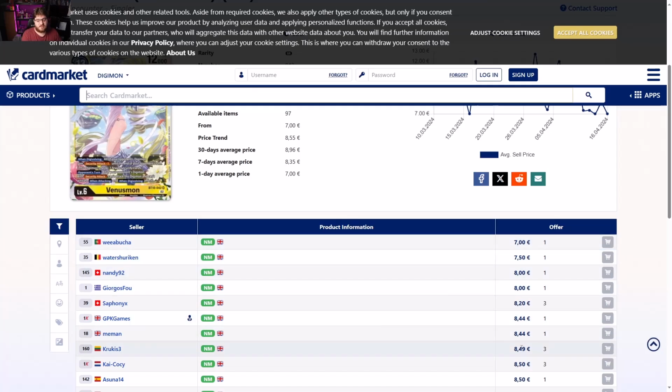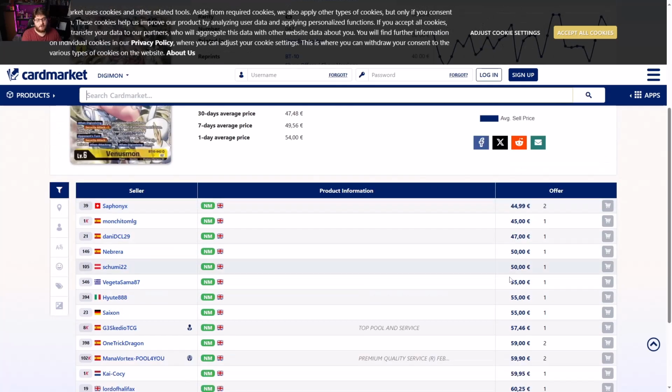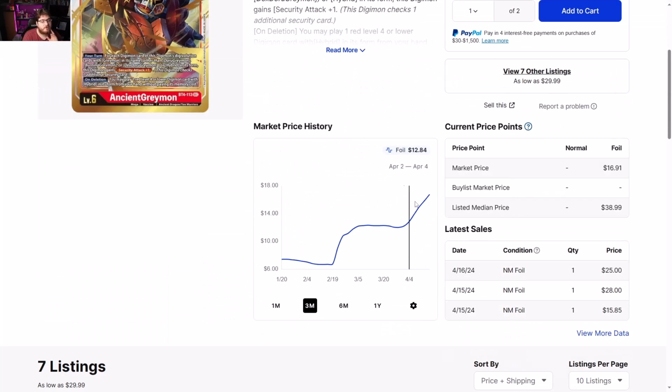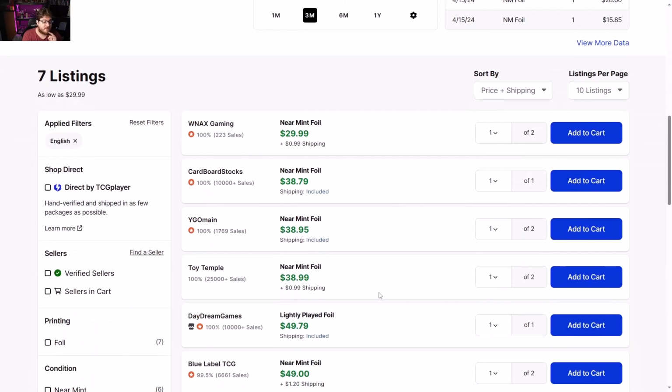Europe side though, 7 euros, 8 euros, going down. Let's see what the alti is looking like. 45, 50 euros. Then we have Ancient Greymon Great Legends BT04. We talked about this last week. Taking a look at it now, it's holding strong in the 30s. Somebody can come here, clear up that 30, and it'll be a $39 card.